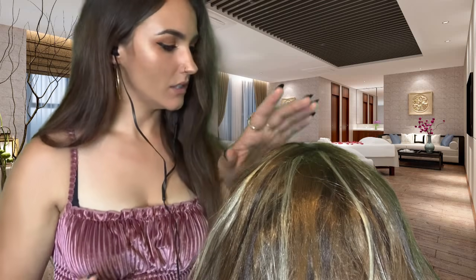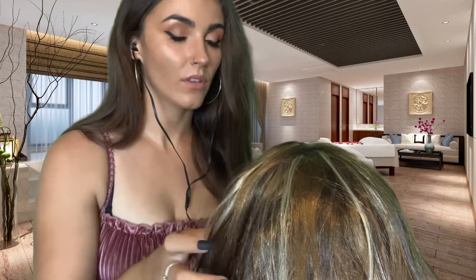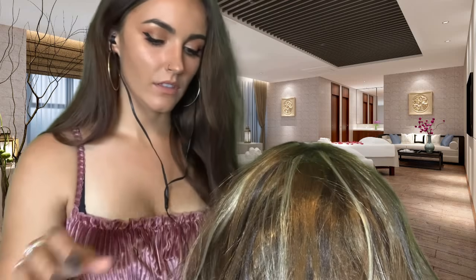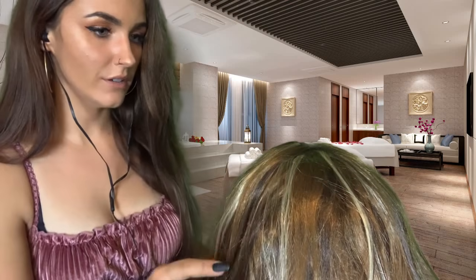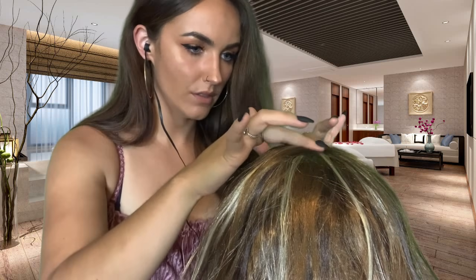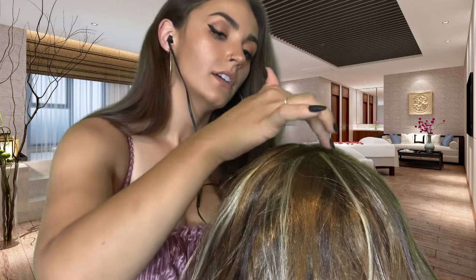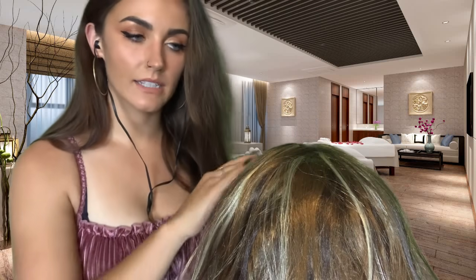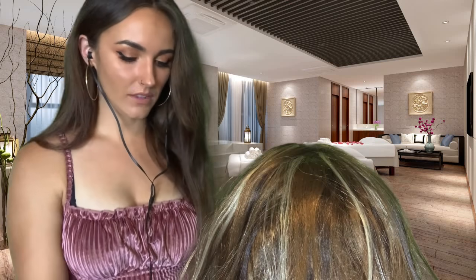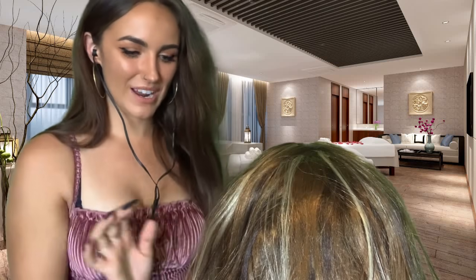So today I will be examining the thickness of your hair, the color, the overall texture of your hair. I'll be examining your scalp health. Then I'm going to check your scalp for any oiliness or dryness. Then I'll just be looking at the length and your ends, and then the overall volume of your hair, okay?